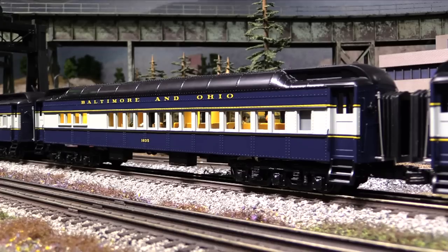So again, the prices on these: the RPO car has a retail of right at $110. The four-pack that has the baggage, two coaches, and an observation retails for right at $440. And then the two-pack with the combine and the diner car retails for right at $220. And actually, those prices are not too bad. You know, around $110 per car. That's really not too bad when you consider how expensive Lionel passenger cars have become.